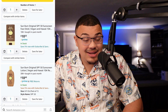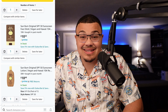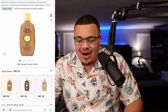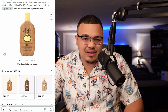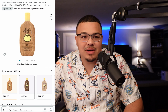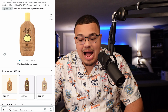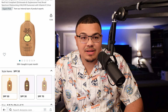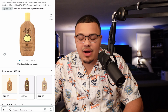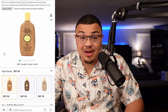Next thing is sunscreen. That's an obvious thing that we want to be making sure we pack, because that sun is brutal in a lot of tropical areas, which is where we're going to be going. I wanted to make sure that it was eco-friendly with the water and the reefs, and making sure that I'm not doing any more damage than has already been done. So this is why I've gone with the Sunbeam, because the research that I've done has shown that this is the best option in that regard.